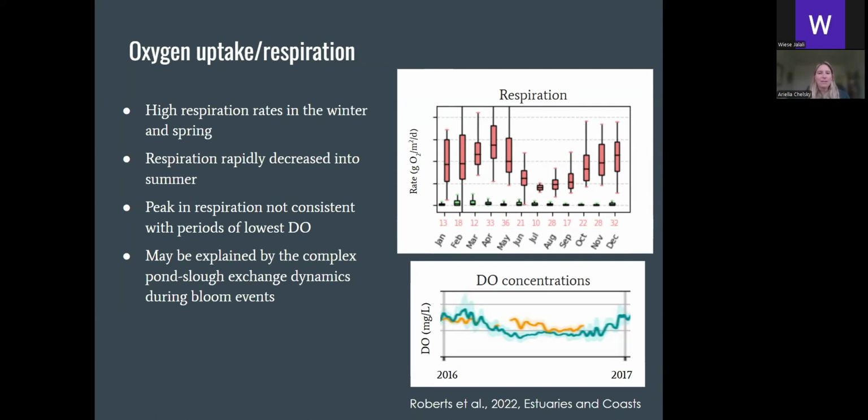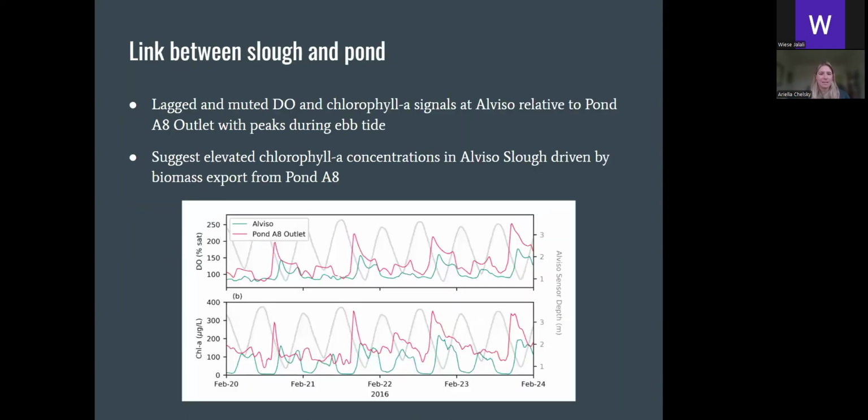What we would expect is that when DO concentrations are higher, rates of respiration would be lower, because the rates of oxygen consumption are slower, and so there'd be more oxygen. What's happening here is a little counterintuitive. When rates of respiration are really high, when rates of oxygen uptake are really high, dissolved oxygen concentrations are also high. And then when respiration rates drop lower, so does DO concentration. So what we think is happening here is explained by the complex exchange between the ponds and the sloughs during a bloom event.